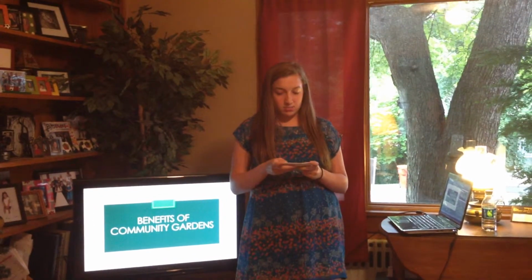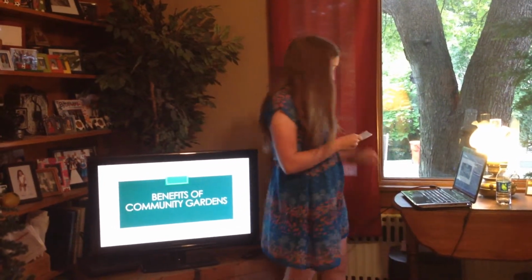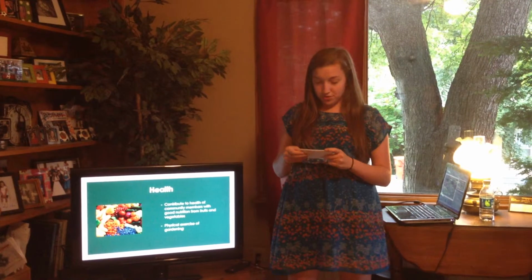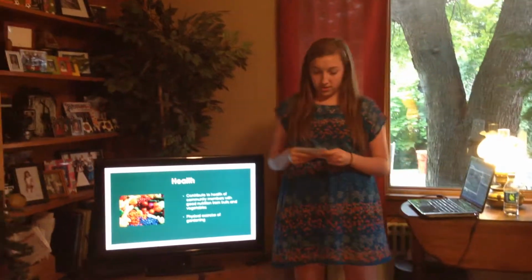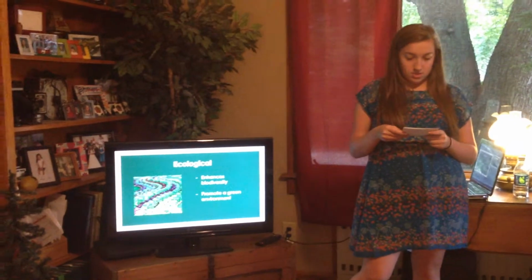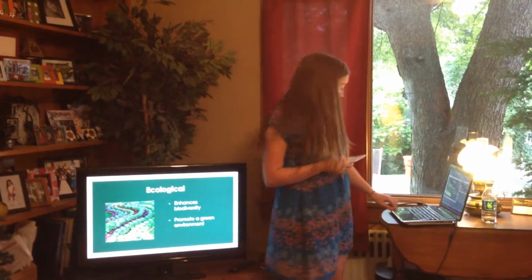So these community gardens have been shown to have a multitude of benefits for the community and its members, and the Community Food Service Coalition outlines them on their website. The first important benefit is the health of the community members. These gardens encourage healthier nutrition and eating habits, along with the physical exercise that comes along with the gardening. The second benefit relates to the ecology of our environment. These gardens promote a greener environment, which relates to sustainability, and they also promote biodiversity of the area.